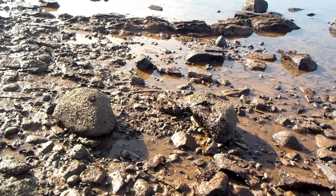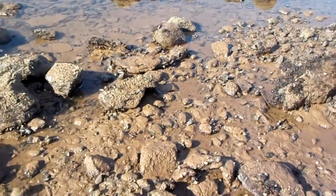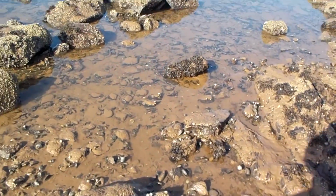The glass, if it doesn't get smashed to bits in amongst these rocks, you can sometimes find the antique bottles.